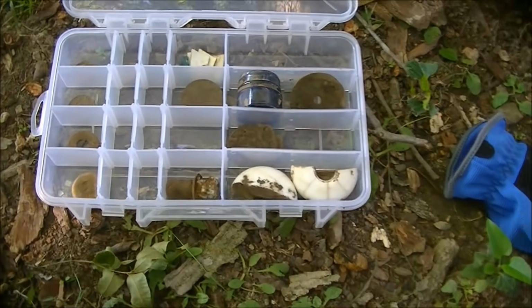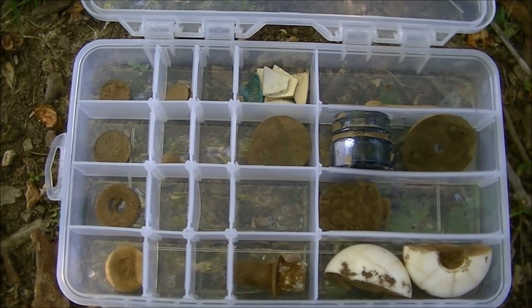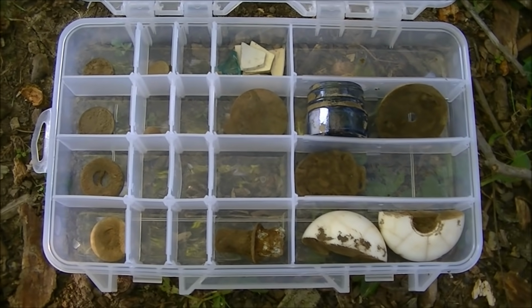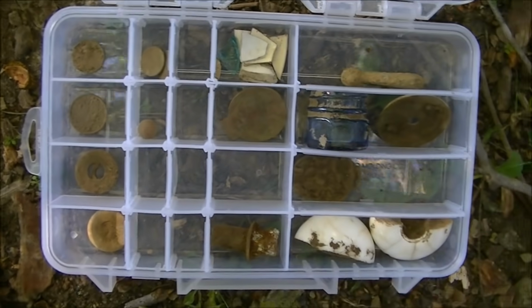Well, I'm taking a break here. Here's most of the good stuff so far. I just bought this container recently. Actually, I bought it a little while ago. Haven't used it much yet. I forgot to put like cotton balls and stuff in my car to pack in any of the better stuff. But yeah, we're doing pretty good.